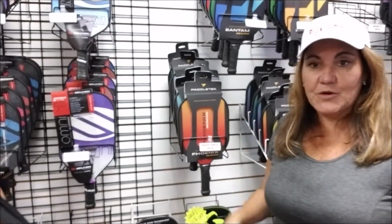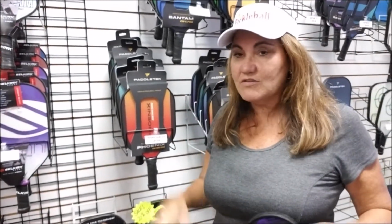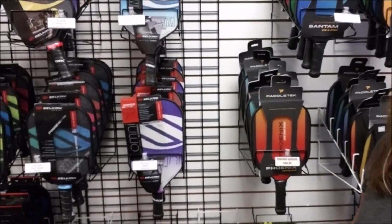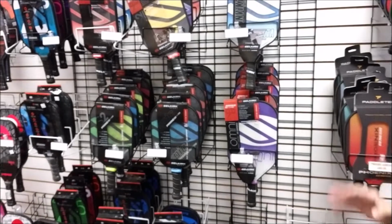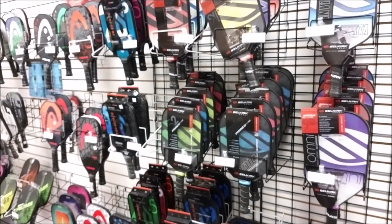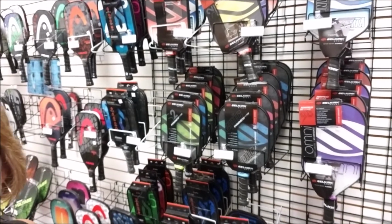Well, if you're in the Villages and you're looking to become a pickleball player, like we have 6,000 now, you're going to want to understand that there's about 8 really lead manufacturers that are out there, and we carry all their paddles. With those paddles, we give everyone the opportunity to try before you buy. Try before you buy. That's awesome.